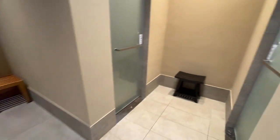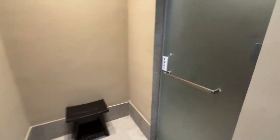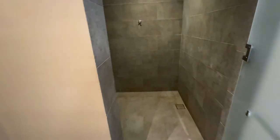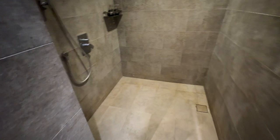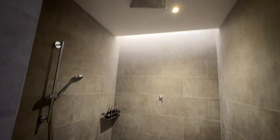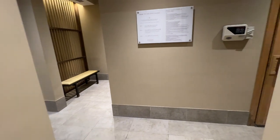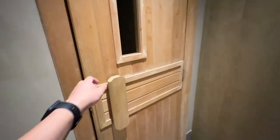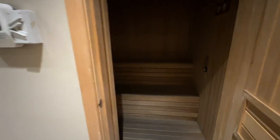Further in is the shower area. There are two cubicle showers, and inside there's normal shower head and rain shower with shower amenities provided. But I'm not sure if anyone cleans this place or not, as it is filled with urine smell inside. Very disgusting. On the far end is the sauna, which is not on, so one may need to get help if wants to use it.